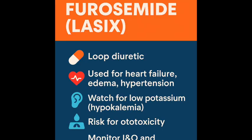Low potassium. The source lists it clearly. Why is it so common with furosemide? It goes back to the mechanism. It directly causes the kidneys to excrete more potassium along with the sodium and water. It just gets flushed out. So what signs and symptoms of low potassium should you be looking for in your patient? What does the source say? Be alert for muscle cramps, muscle weakness, feeling nauseous or dizzy, maybe numbness or tingling in their hands or feet. Those are definite red flags.